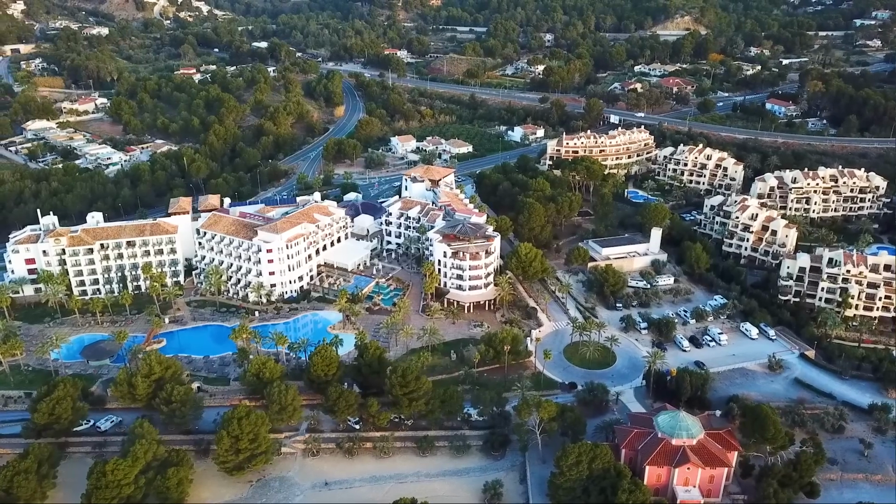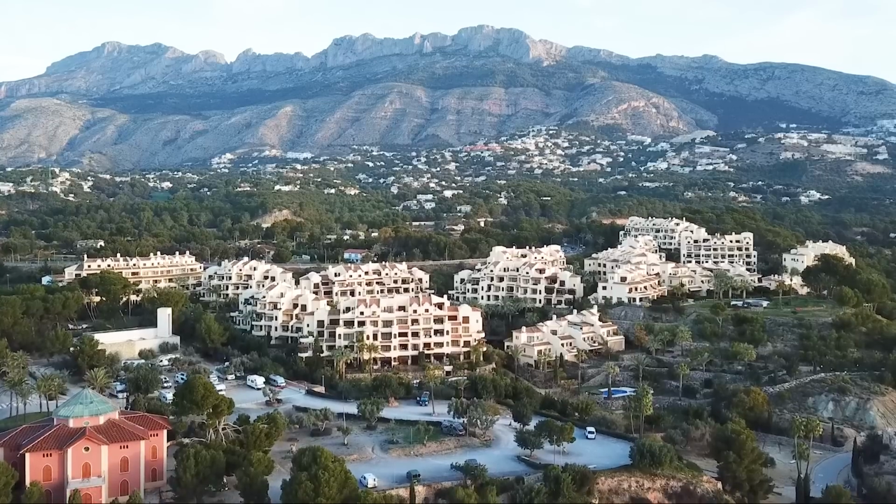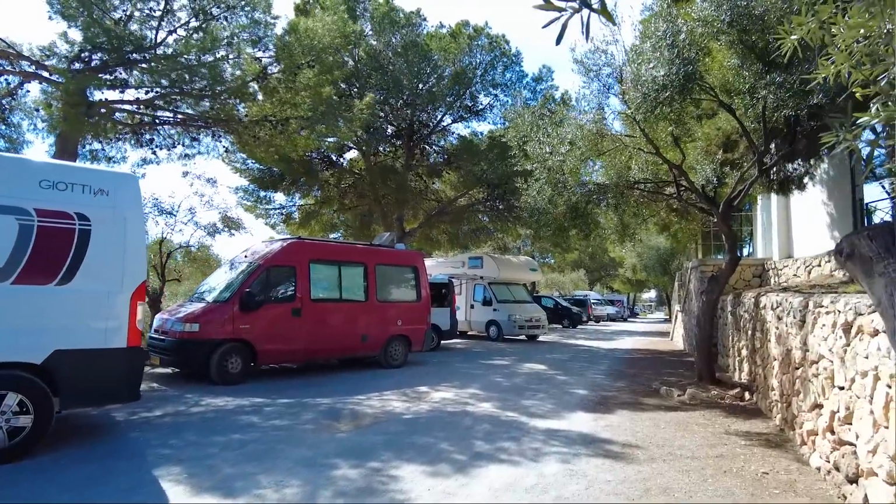Yeah, there's several parking spots. That's where we're parked, which is like a mini campsite. There's another one a little bit closer to the beach, which has got height restrictions. And then there's that row right in front of the five-star hotel. And it's very, very busy, people going to the beach, but it's beautiful.